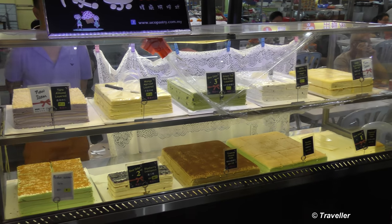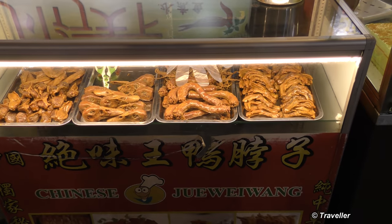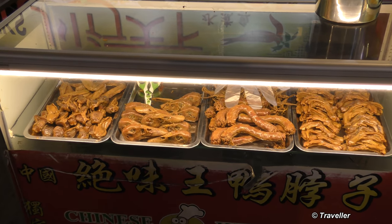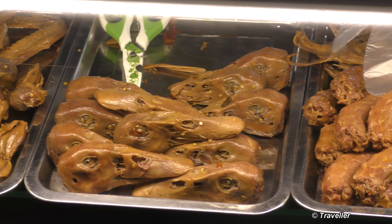Somebody just walked in front of my shot. And here we have what looks like heads, feet, and necks from ducks, huh? They look like ducks, yes. Well, that's a definite duck. It looks like the eye is still in it.